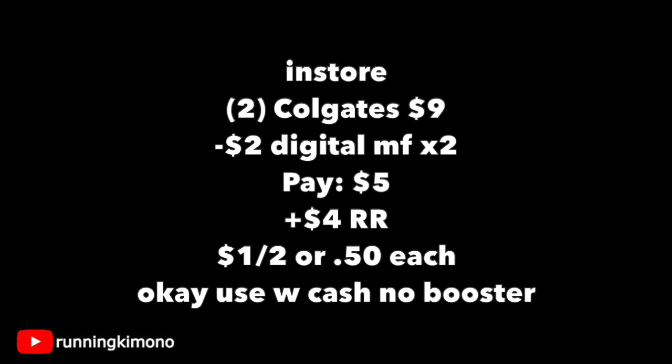So grabbing a brush and a paste at $4.50 a pop, that's $9. Subtracting your $2 digitals, you'll pay $5. Get back a $4 register reward, making it $1 for the 2 or 50 cents per product. It is okay to use Walgreens cash if you're doing this deal with no booster.